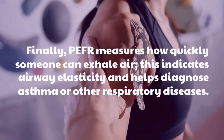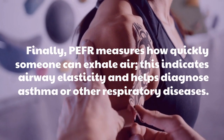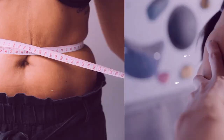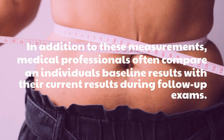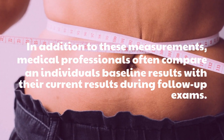Finally, FRE measures how quickly someone can exhale air. This indicates airway elasticity and helps diagnose asthma or other respiratory diseases. In addition to these measurements, medical professionals often compare an individual's baseline results with their current results during follow-up exams.